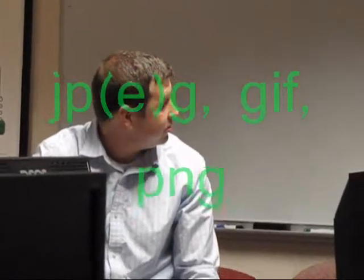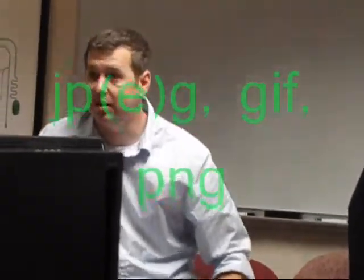I think everybody knows JPEGs are for photographs, GIFs are just animation, and then PNG is when you want to have really, really nice transparency. In Photoshop, you can have 50% transparency, lots of ghosted images. You can do that with a PNG 24, but you can't really do it with a GIF. It's really crappy with a GIF.